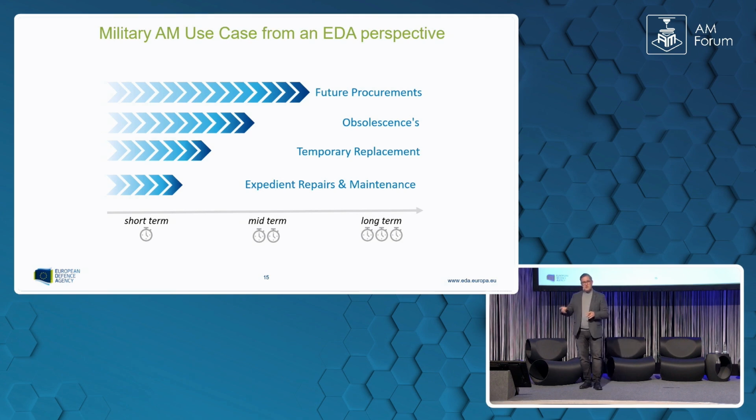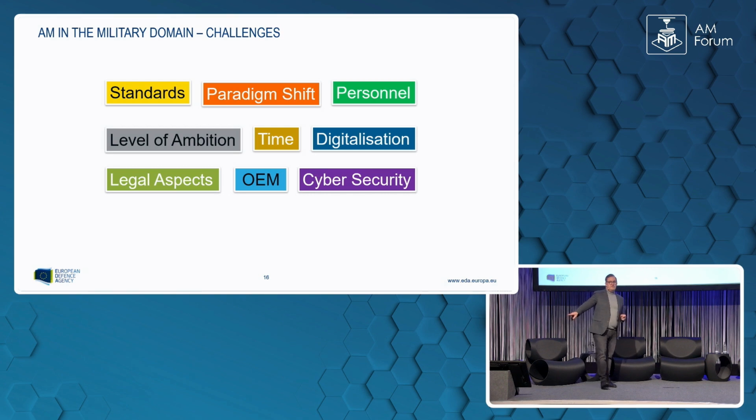And last but not least, obsolescences. I will not dive in because you know that much better than I. We have the same problems in the Deutsche Bahn. And future procurements. This is something which is more the strategic approach. And I will dive in. I pick one of the challenges out, and this is something I want to address to the OEM. When I walk through the forum next, and I walk through all these exhibitions, one thing is, and this is my impression, the industry is ready.